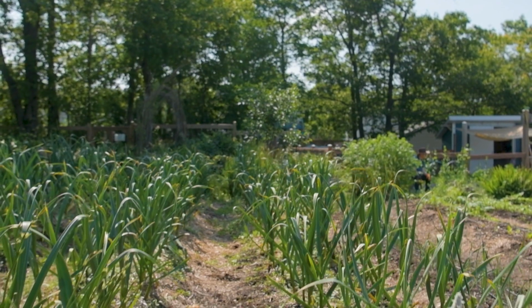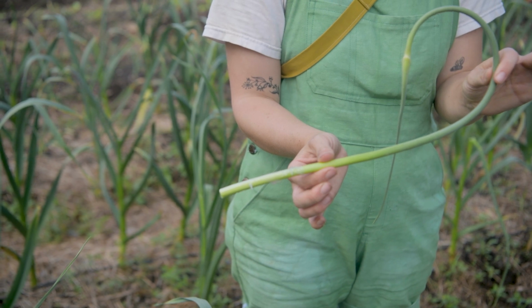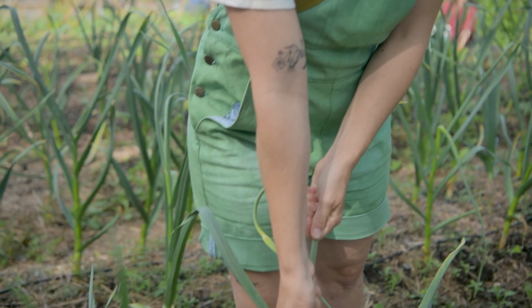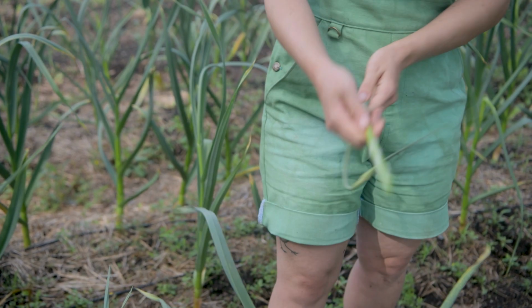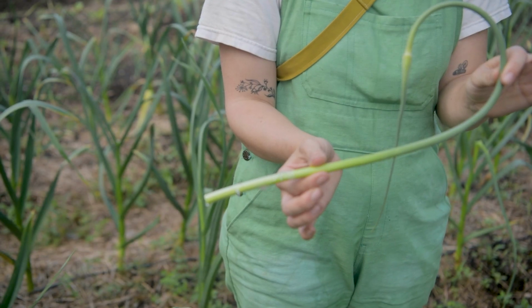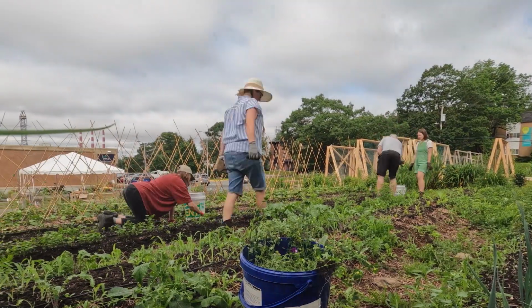So here we have our garlic that we planted last November with the grade 7 group from John Martin. This is a garlic scape. We harvest it. I just pull on it so I can get as much of the scape as possible. This time of year, there's a lot of weeding to be done, so we've got a great team working on that right now. It's kind of a constant job.